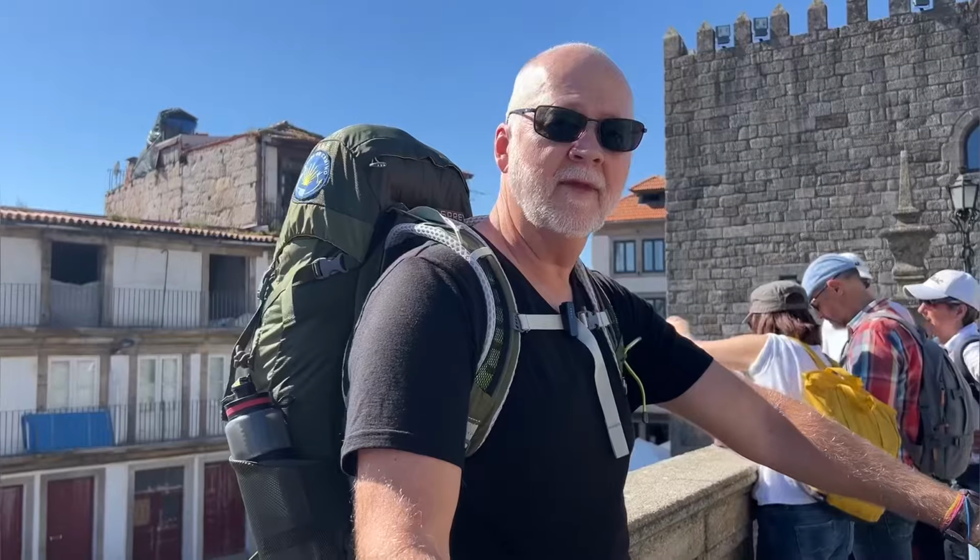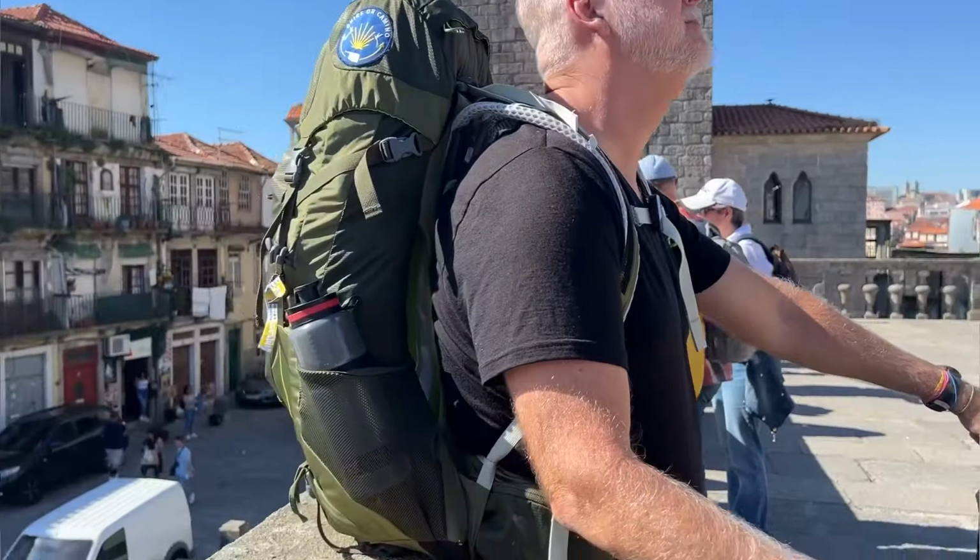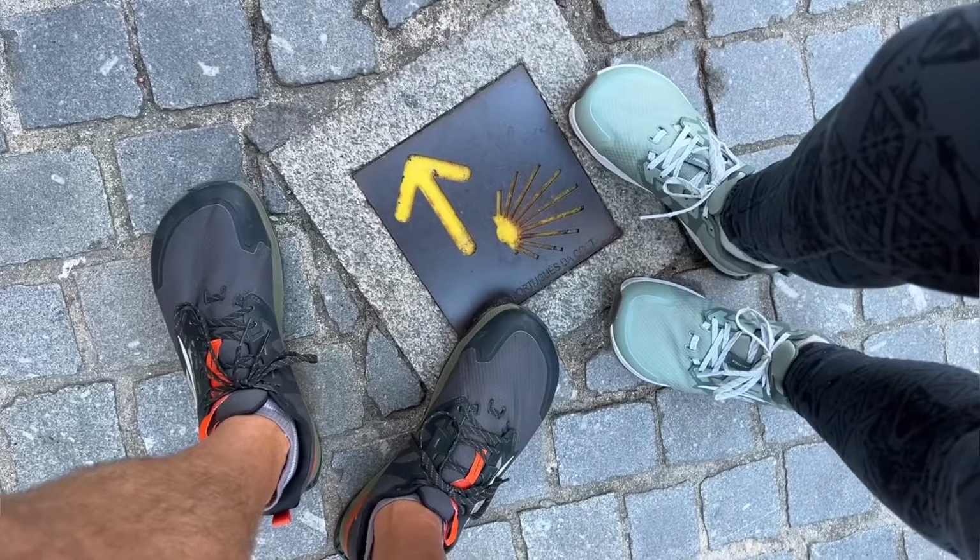Here we are starting our second Camino. We are in Porto, Portugal, and we plan to walk it twice because there are multiple paths from here. This time my backpack is really light. And we start the Camino with shoes that are looking pretty clean. We are in Porto, Portugal, getting ready to start our Camino.